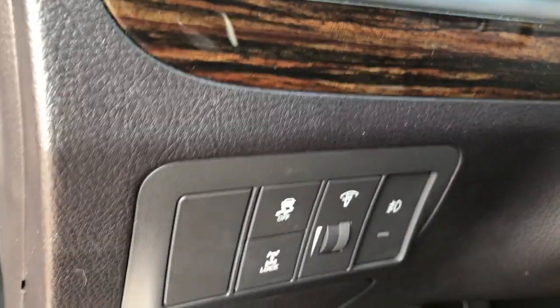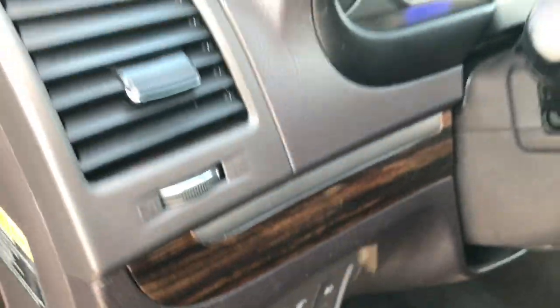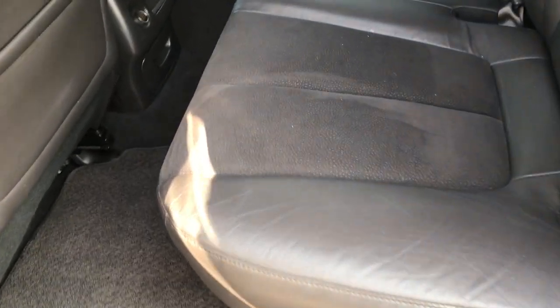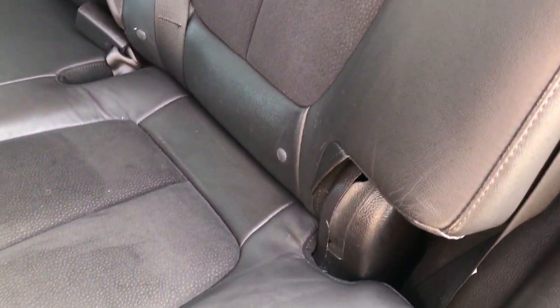Down here we have fog lights, stability track, and then you can lock it into four-wheel drive or all-wheel drive. We'll take a quick look at the back seats. Power windows, power locks, and power mirrors. Second row seats are in excellent condition. No rips or tears back here. Does have latch child safety system.